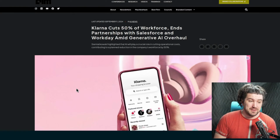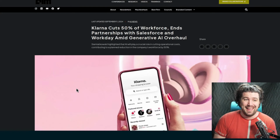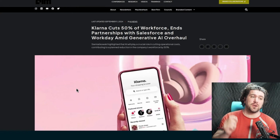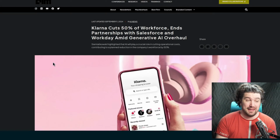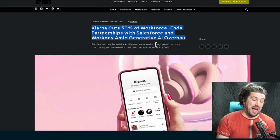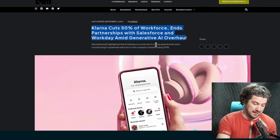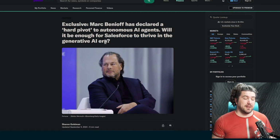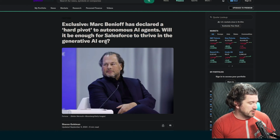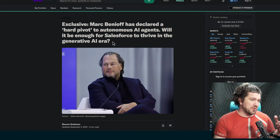Klarna claims that not only does it not need Salesforce and Workday, it can cut 50% of its workforce and recreate Salesforce and Workday using generative AI with half the workforce. Call me skeptical. And I don't know if this is part of what's causing Mark to think about this hard pivot.